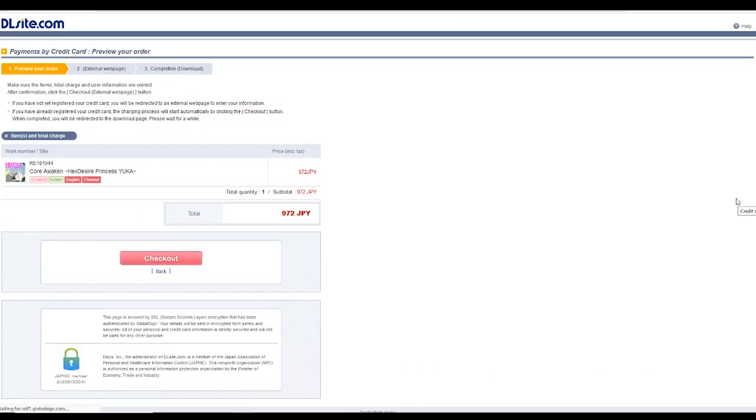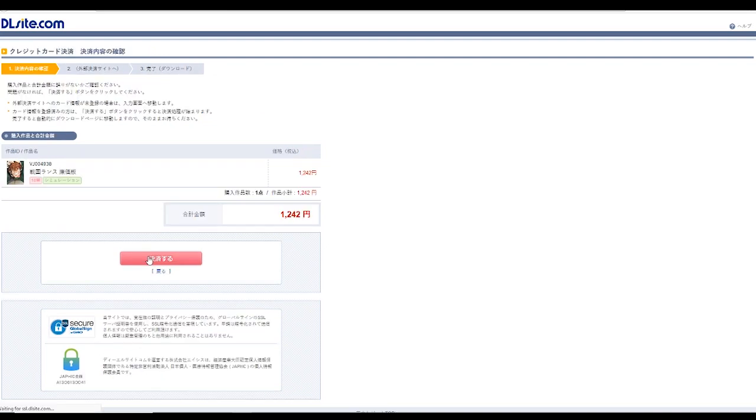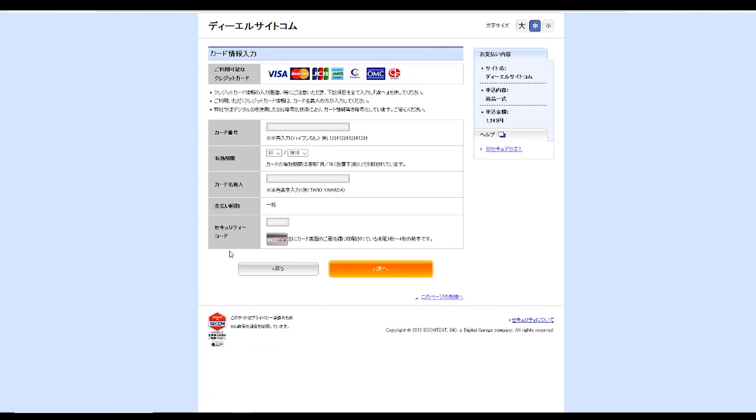Purchase via credit card. And as you can see here, it's just your title, some information, preview your order, prices, and here's checkout. So we're going to click checkout. And here you will input your credit card information. So, you know, all your credit card stuff. That'll be all your credit card stuff.